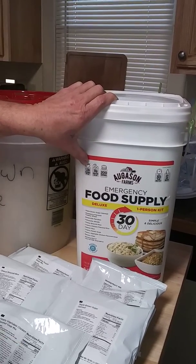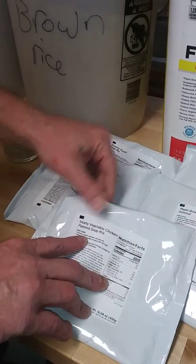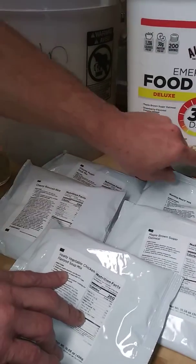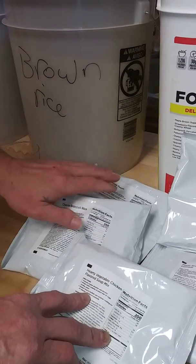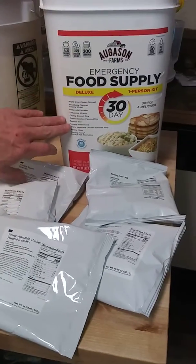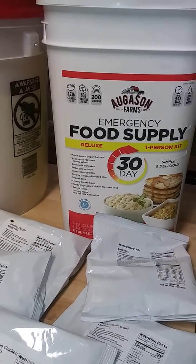So some of the things, and this isn't everything that's in there, but some of the stuff, so here is a hearty vegetable chicken flavored soup mix. You have maple brown sugar and oatmeal. There is powdered milk. You have cheesy broccoli and rice, and creamy potato soup mix. On here they'll tell you everything else that they have, like strawberry flavored cream of wheat, buttermilk pancakes, fettuccine alfredo. So there's a lot of different things.